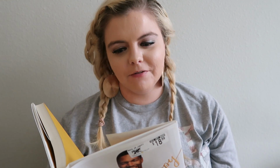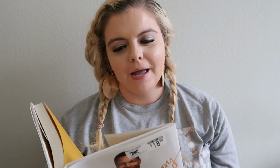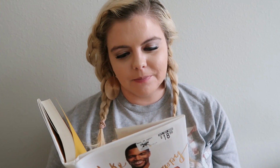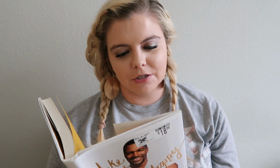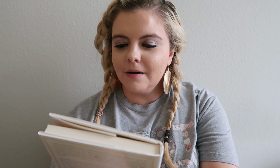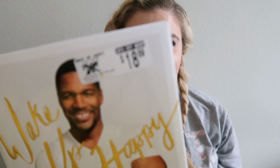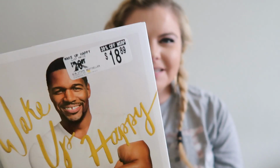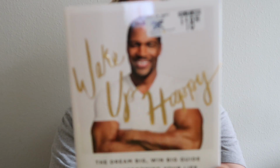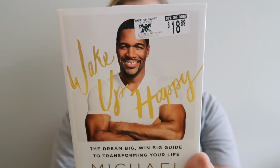It says, from America's favorite football player turned morning talk show host, a man who makes just about everything look easy, a melange of stories and motivational advice to inspire the reader to turn up the heat and go from good to great in pursuit of their personal ambitions. You can see the price tag here was $18.89 originally on the book. Looks like it's from Walmart. It was $1 at Dollar Tree. So I was super excited to find this. I remember him talking about his book, and I never went and bought it, so I was really excited to find it.